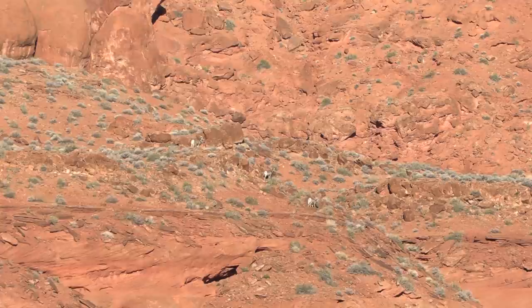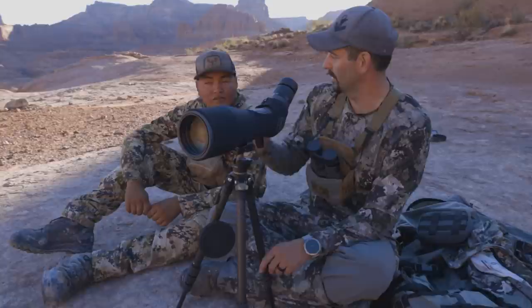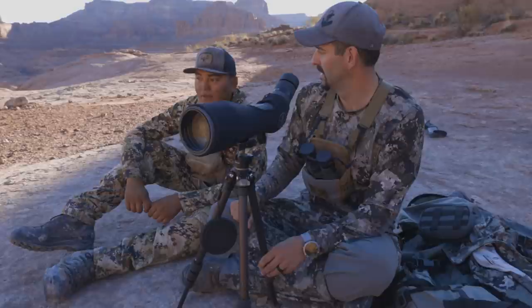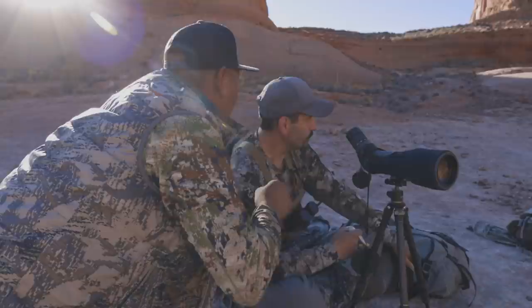Yep, they're going to join up. It's going to be one big group of sheep. You want to pop up there and glass over here and then come back? Yeah, we could do that. How long do they normally bed for in the morning? Probably about 30 minutes, an hour. Okay. And then they're up, moving around. And moving. We could kind of sneak around and go up right there, or we could probably just use the rope and go up right here on this slip.